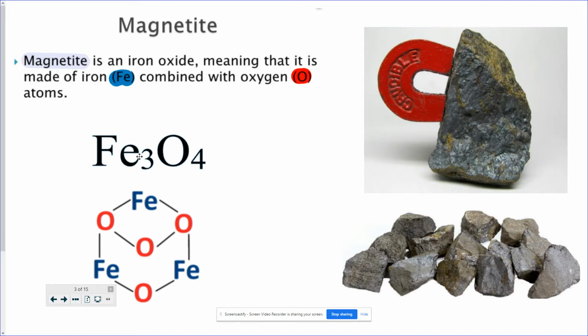So you have Fe3, so you have one, two, three irons, and Fe is ferrous from Latin, which means iron, and four oxygen atoms. One, two, three, four, all combined into a structure. Now, iron is super important for buildings, everything. Really, we use it for a lot of things. So they call this ore because they can grind it up, heat it up, and get rid of the oxygen, and then you're left with a nice iron.